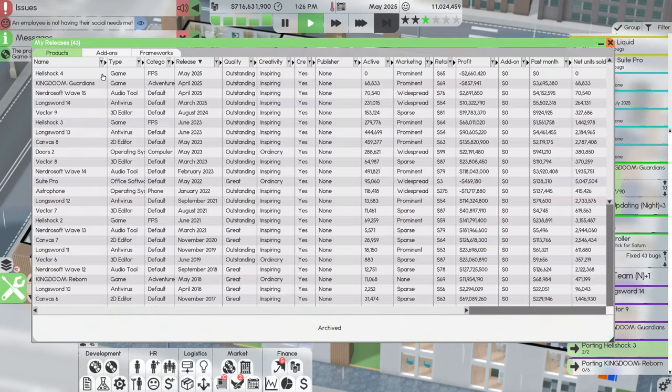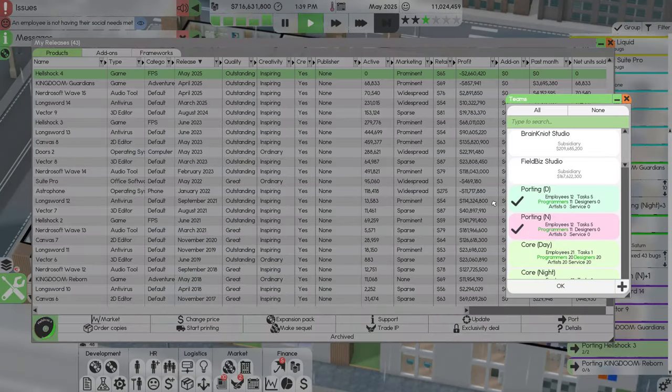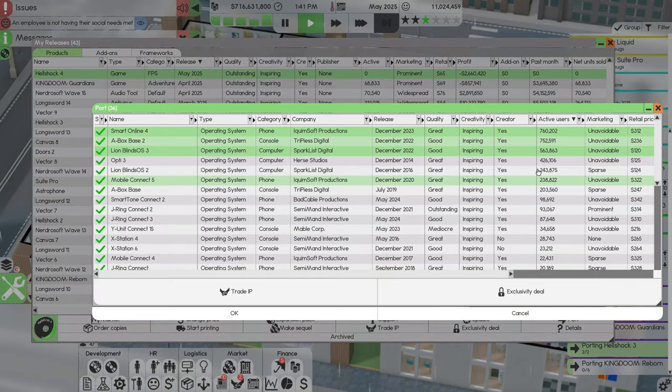Now let's see, Hellshock 4 is outstanding. It's inspiring. It's an FPS game. We've just done two games back to back, technically in the same universe as well. Hellshock 4 could be like a spin-off of Kingdom Guardians. I don't know how that's necessarily going to work, but that's what we'll do. That's what we're gonna imagine for that.